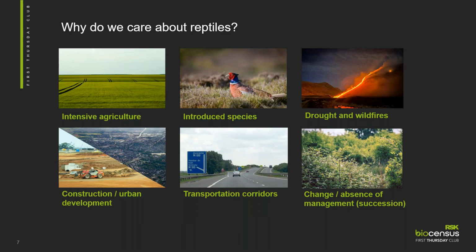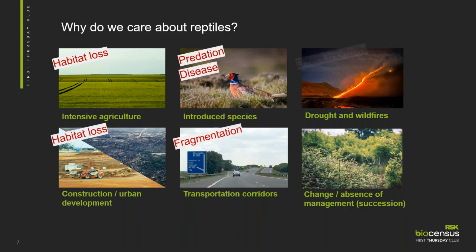So how do these affect reptile populations? We have a few key issues cropping up. We have habitat loss, habitat fragmentation, degradation of habitats, predation, disease, and mortality.